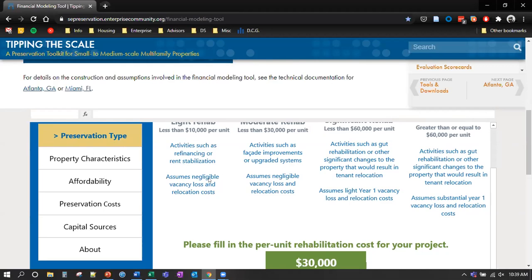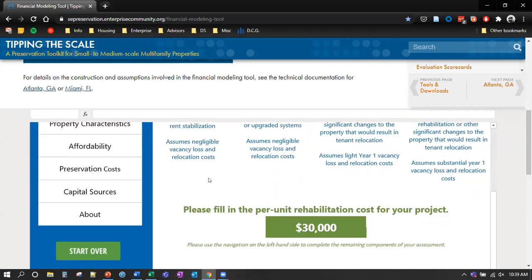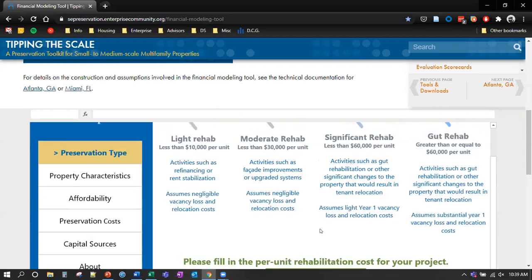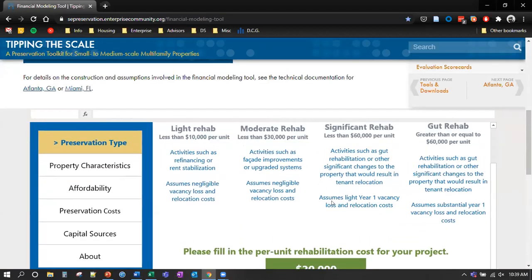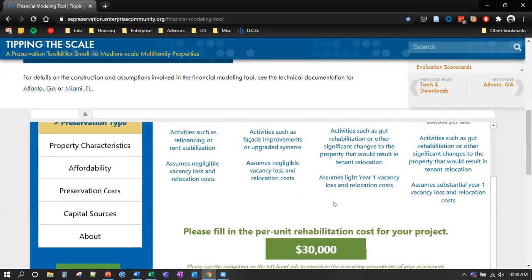So in this first one, preservation type, we're being asked to specify a per unit rehabilitation cost for our project. And then you can see up here, there's some guidance about what different preservation costs might look like. And so throughout, you'll see either information that is presented or links to different sections of the toolkit that could provide some additional context for some of those decision points.